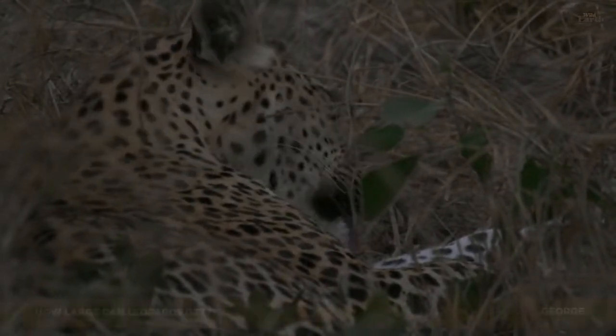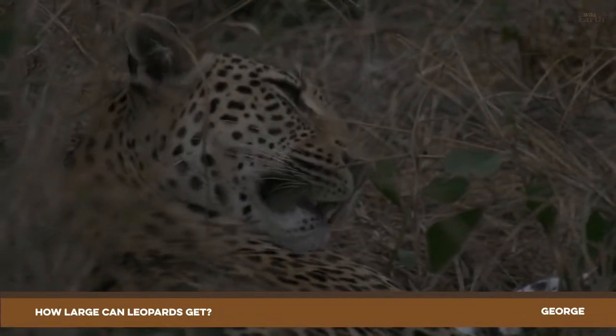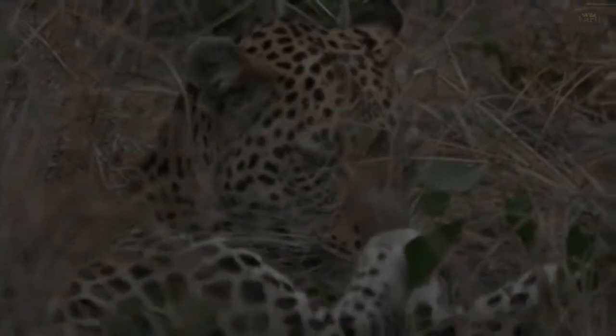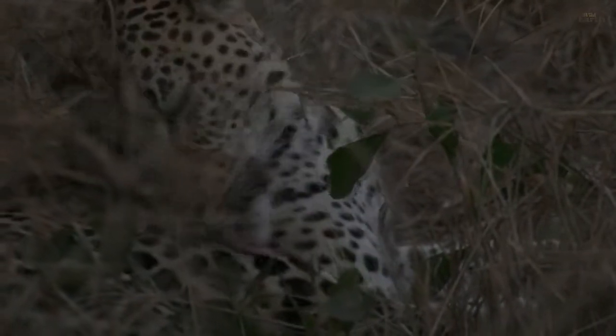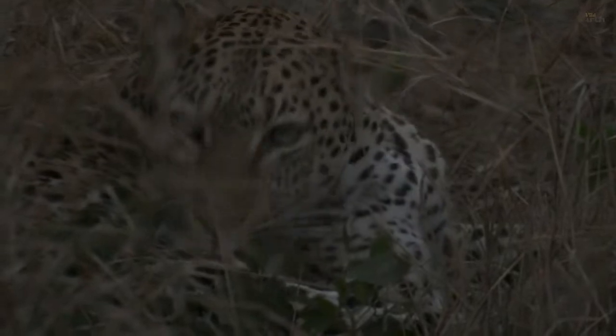So George, female leopards are much smaller than male leopards. This female, if I had to guess, would probably be in the region of about 40 or maybe 50 kilograms, but they can get up to 60, maybe 70 kilograms at a push. And she might even be a little bit less, maybe about 30, 35 kilograms. Males will be double that, 2.5 times even. So a big male leopard will weigh up to about 90 kilograms.